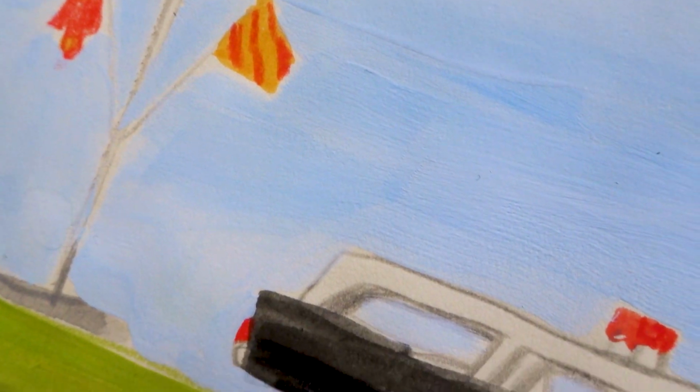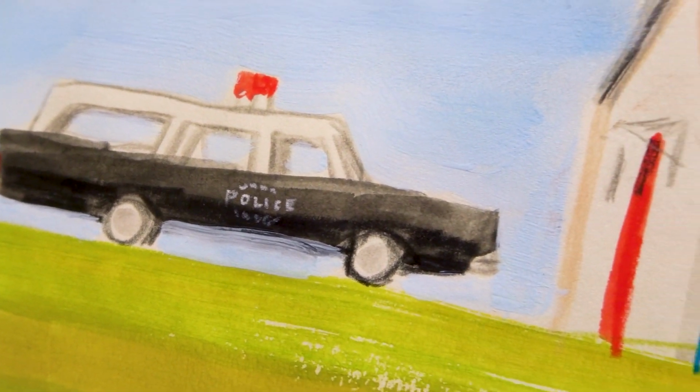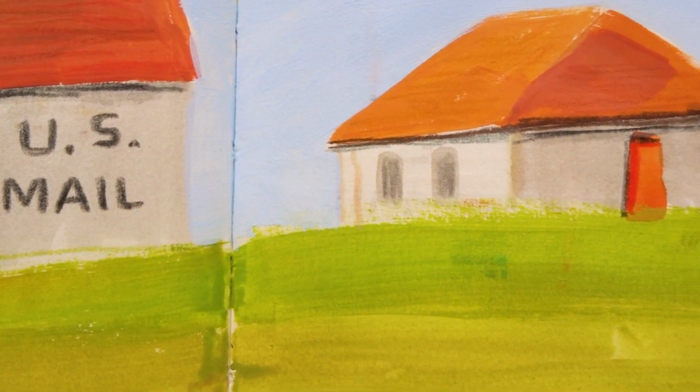But I think the whole spread gives a children's picture book vibe. And there's just something really naive about it that I really like. I'm happy with the colours, and I definitely kept it really loose with some of the line work. Again, this was done with gouache, and I didn't sketch first, which I always find helps keep me loose and not worry so much about the end result.